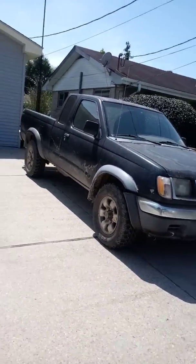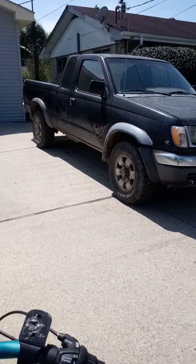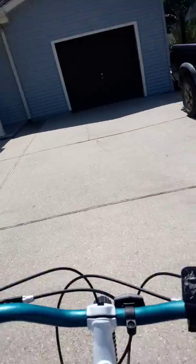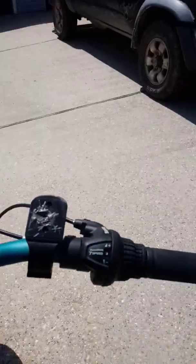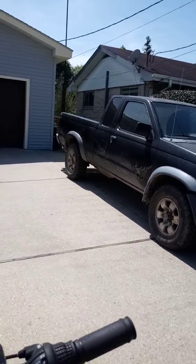At number 10, we have this Nissan Titan, dude. Just look at that thing. Does that look old to you? Yes, it does. Oh my god. It does not have a lot of horsepower, so I know.